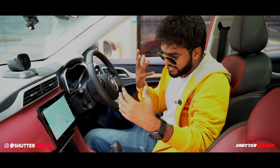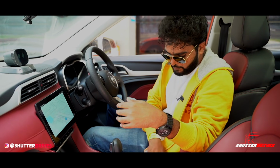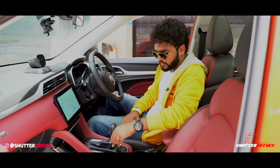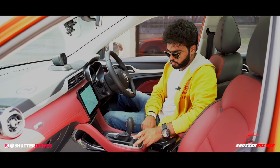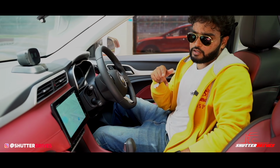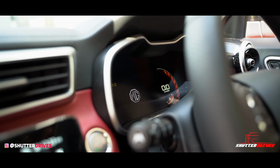One thing that people might miss here is the wireless charging port, and apart from that, you get two cup holders. The armrest is here. Armrest is fine, no problem at all, and the gear lever is slick enough. You get an electronic parking brake, and the auto start function here. Electronic parking brake is going to be very helpful in this car, no doubt at all. MG has always been known to make some of the nicest instrument clusters, and let's check this out.